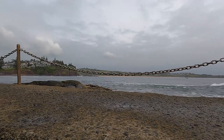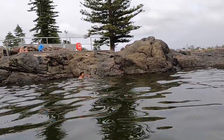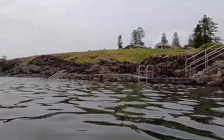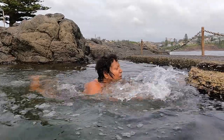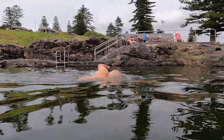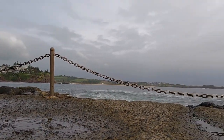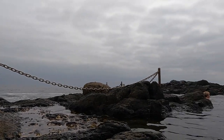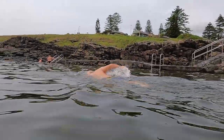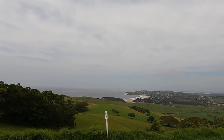What a fantastic spot for a pool. What can you do with a little bit of concrete and some rock? It's just amazing. We really enjoyed our swim in the Kiama rock pool, so if you ever get a chance, make sure you stop off and have a swim. It's fantastic.